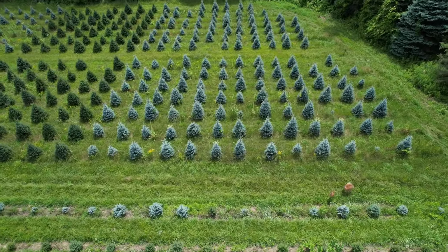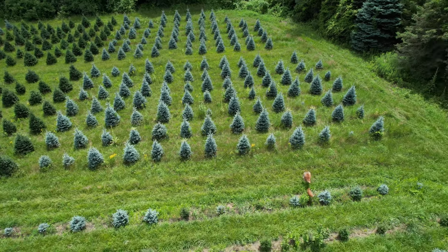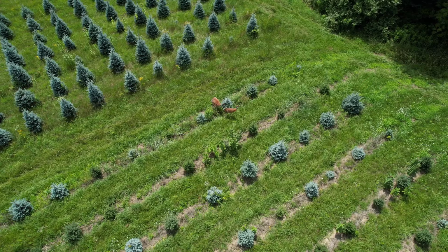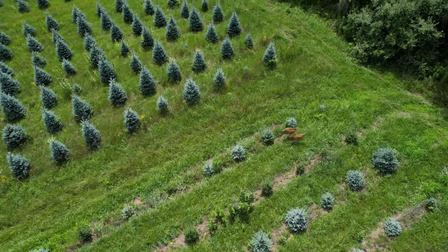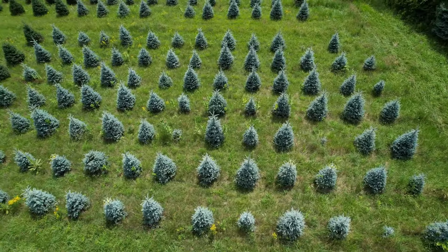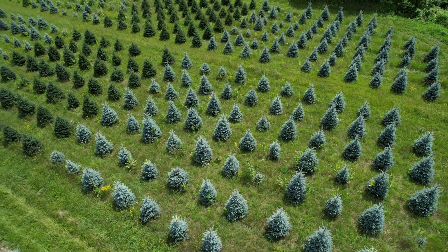I'm really liking these baby blue wonder spruce. I really think they shine. Oh, look at that, we got some deer. Oh no, those are sandhill cranes. These blues really shine.